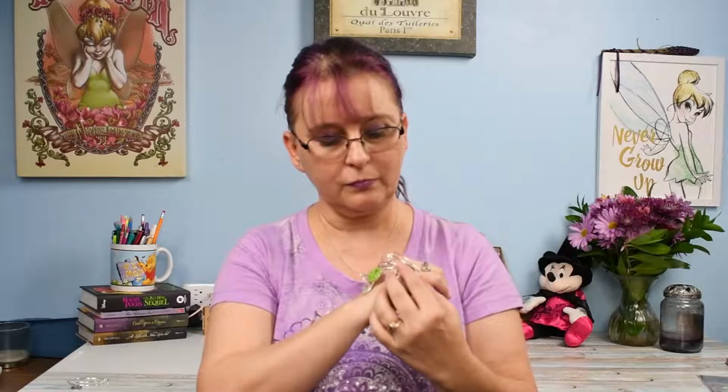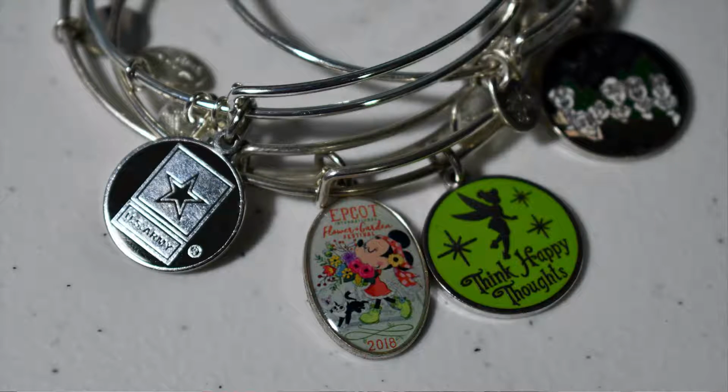My latest trip, I saw the Alex and Annie bracelets. Now, if you're familiar with Alex and Annie bracelets, you know that people wear all of them at one time on their wrist, and they all come with different charms. My last trip to Disney World in May, I got one from the Flower and Garden Festival, one of Tinkerbell, and one of the Haunted Mansion Ghost. And each one of these has a special meaning for me.